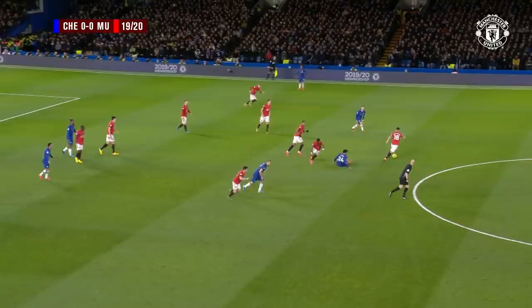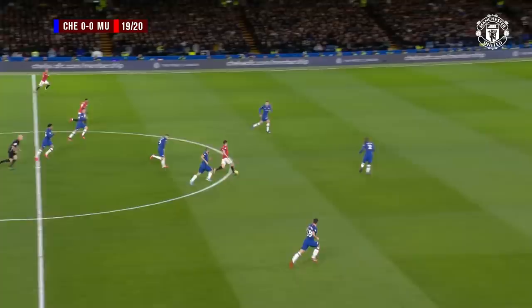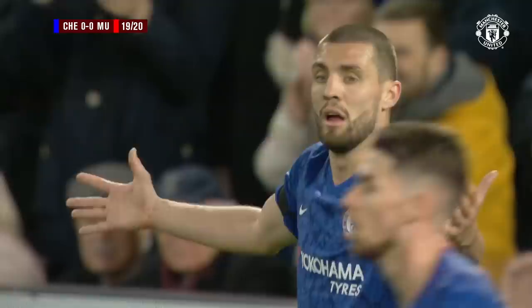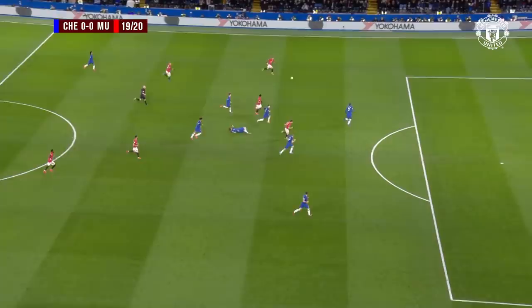Fred wins it back. This is now Fernandes. He had a look to the right. There was nobody there. But he finds Dan James. Dan James. Williams. Striding forward. Back towards James. And that's a very important clearance from Kovacic. Doing his defensive duty very well from central midfield. Yeah, decent. It's always looking like that left-hand side where we're going to create the overload.